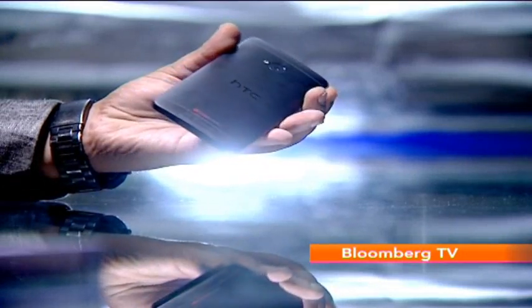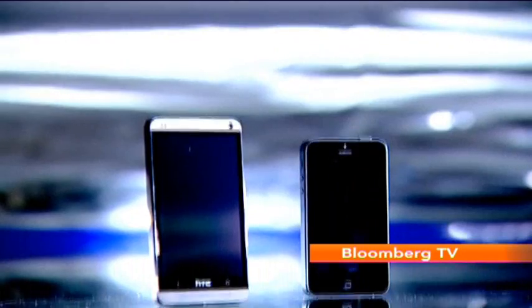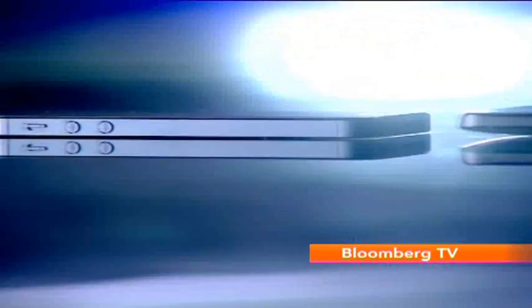Overall, it feels great to hold and feels snug compared to other large screen phones. Even when compared to the iPhone 5, one would have to say that the HTC One is in a league of its own and probably the best looking Android device ever.